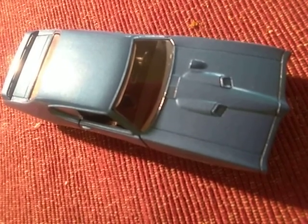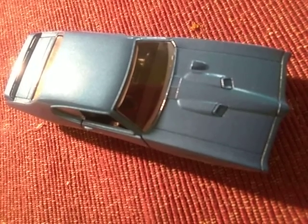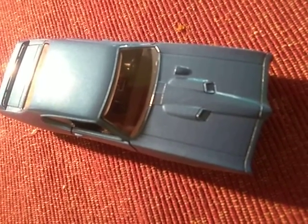So there you got it, folks. That's my 68 GTO. I'd take it out for a spin, but I really don't want to get it in bad shape. This I bought just recently, about 3 months ago, and I should have bought two maybe, but one will do.